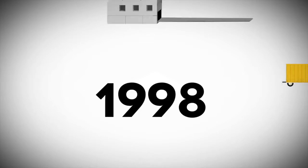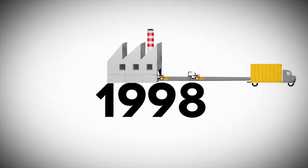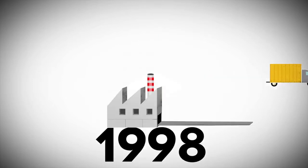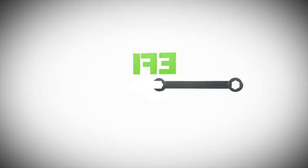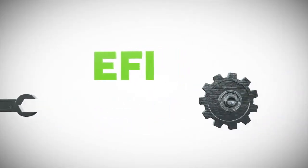Since 1998, Walker has produced EFI tractors and gained experience not only as a manufacturer, but also within the sales and service channel. Many Walker dealers have well-trained EFI technicians and are capable of quickly troubleshooting and repairing any issue that may arise with EFI.